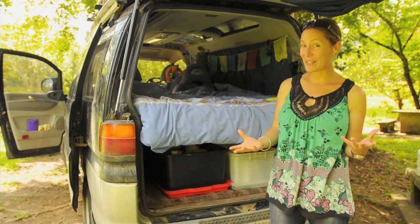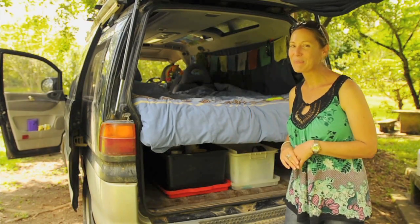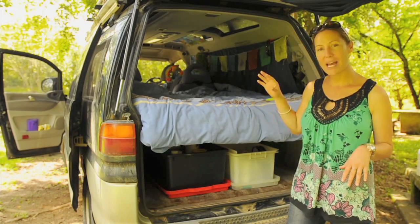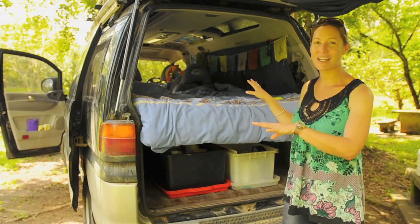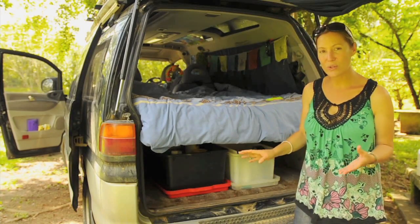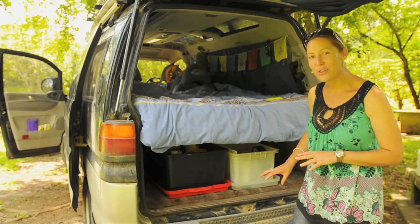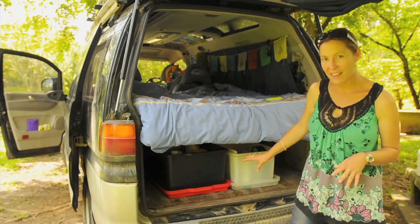Now ours is structured for simplicity because we're working after all. So we've taken out the back row of seats in this van and put in a bed base, thrown a mattress on top, and that's where Dave and I sleep. Now underneath is all storage. We've got the usual things. Esky, box of food, cooking and camping gear there.